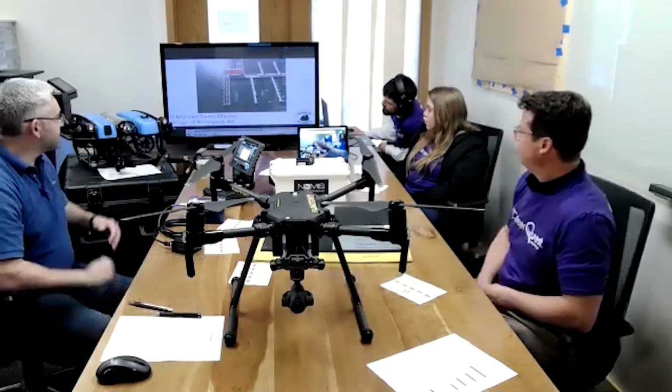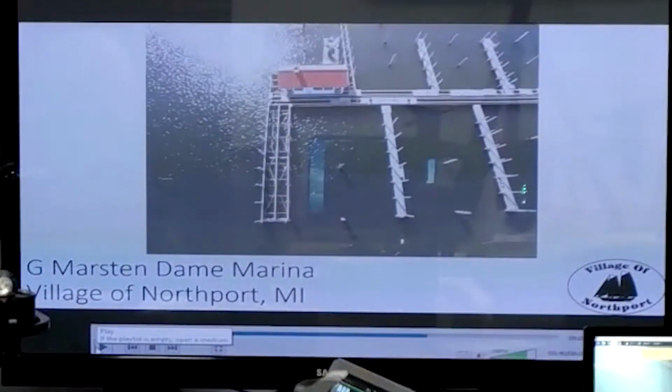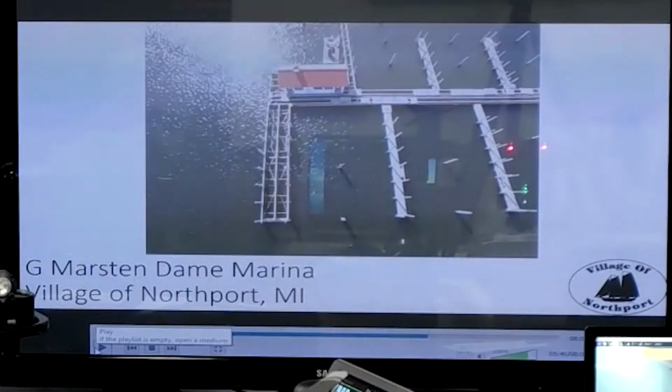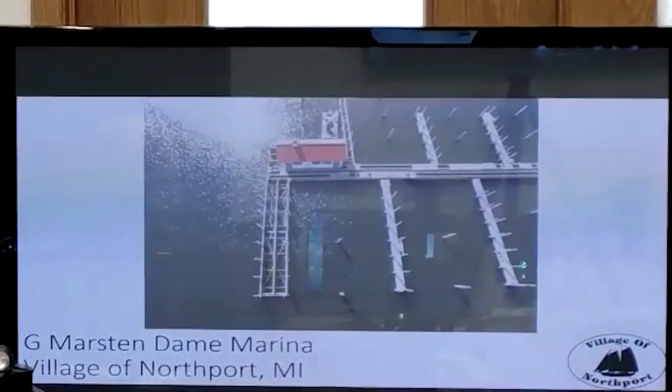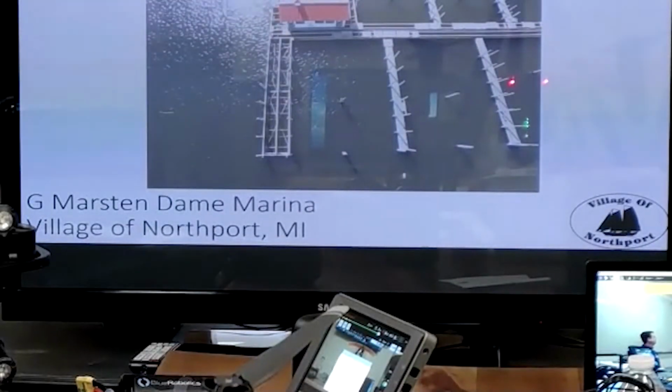So up on the screen, we have some aerial projects. One that we're zooming in on, that you are seeing on the screen, is up in Northport, Michigan. The project involves redoing the docks. So we use the drone to take aerial pictures.